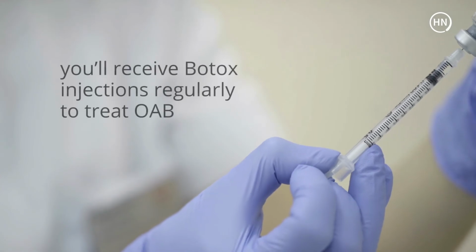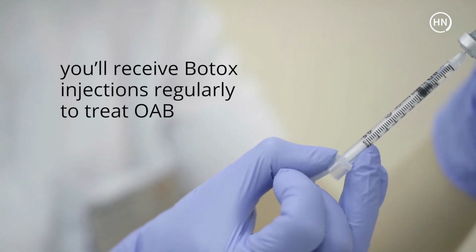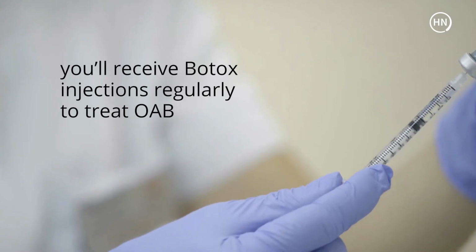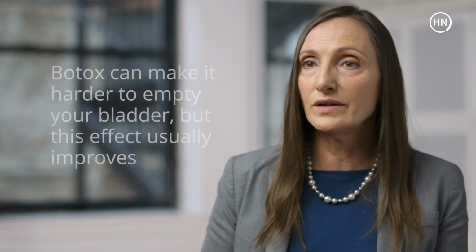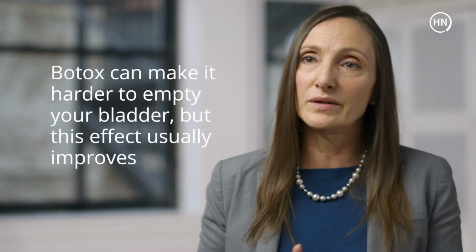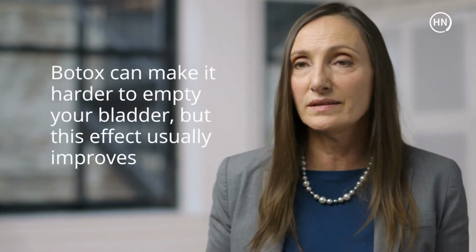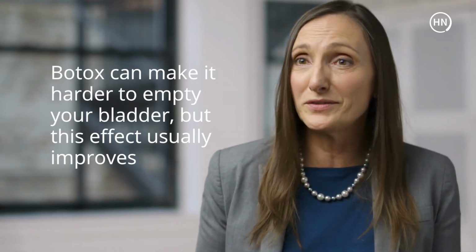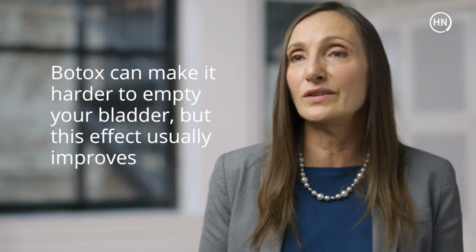One Botox injection is not going to fix it. You need to go back at some sort of interval that works for you and is safe according to the doctor. One of the risks of Botox injections can be a transient difficulty emptying your bladder if your bladder overreacts to the Botox. But this almost always goes away over time. It can be a little bit distressing initially if it happens to you.